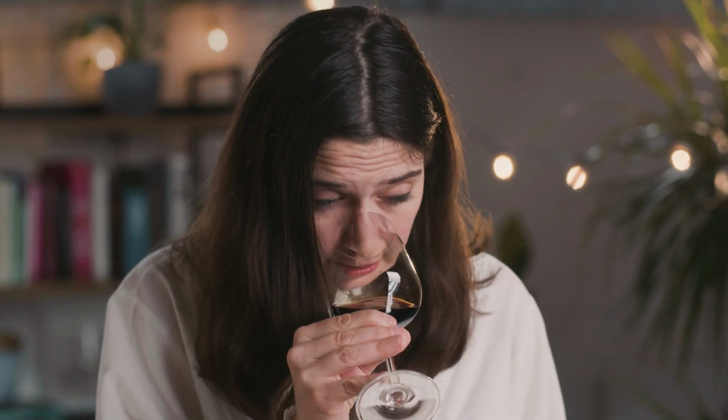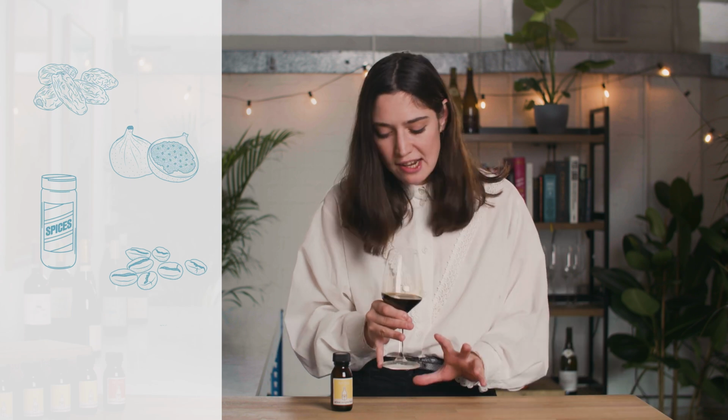What can you smell? I'm getting lots of dried fruit, some raisins, prunes, medjool dates, and dried figs. Lots of different dried fruits going on here. I'm also getting some sweet spices and some coffee and chocolate, which are both coming from the big oaky barrels used. But lastly, something slightly bittersweet, notes of licorice and treacle and perhaps some burnt caramel. It's already seeming pretty full on. So are you ready to try some?